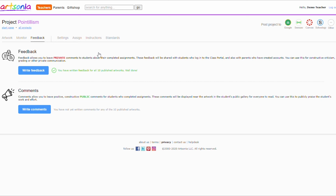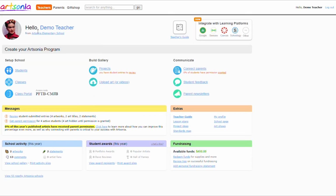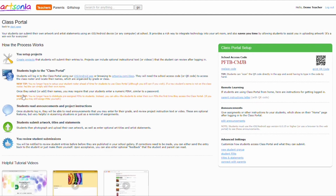It's also important to note that if you plan to use the feedback feature for sensitive material such as constructive criticism or grades, please restrict student access to the class portal by enabling pins. Otherwise, students can browse to another student when logging into the class portal and view their feedback. To enable pins, select Class Portal from your teacher homepage, then select the Student Pins link.